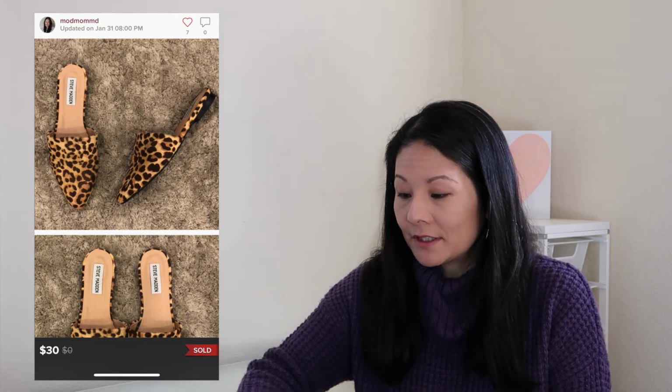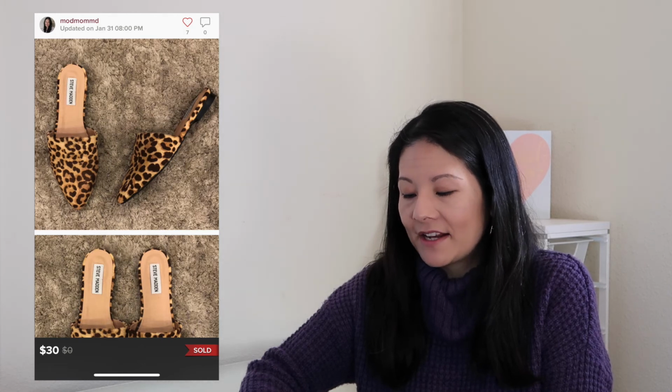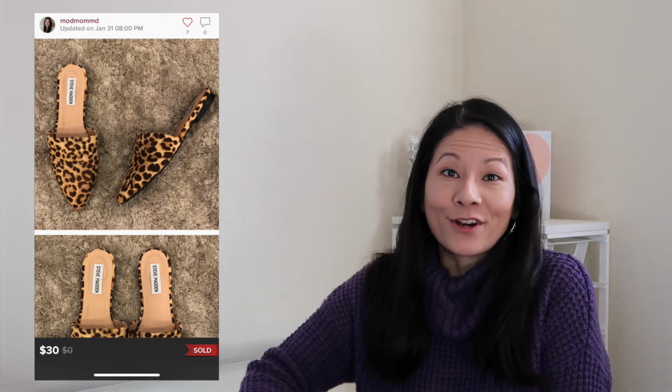It was super popular. Ultimately, I accepted a best offer price of $30. Poshmark fees were $6, and my net earnings were $24 on these shoes. So I made a decent profit off of this, which I was happy about, but more importantly, it moved so quickly and got a lot of attention in the closet, which I was really happy about as well. And if I didn't mention before, this was a size 8. The next item that sold was from a brand that I absolutely love.